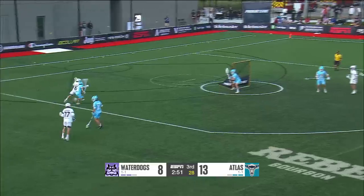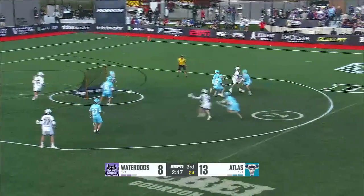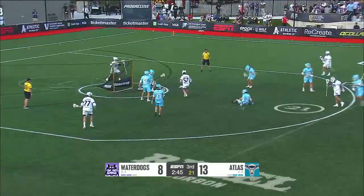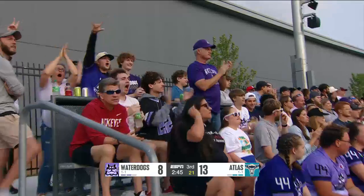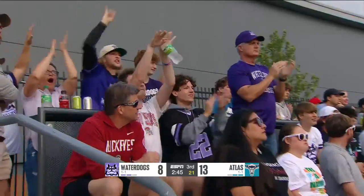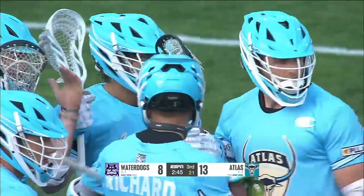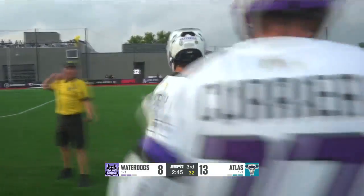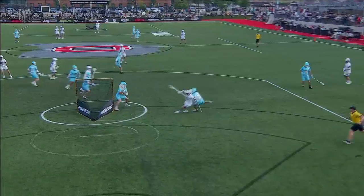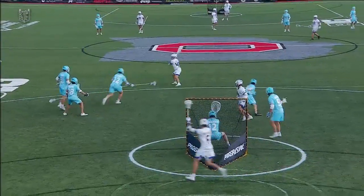Here's Sowers trying to get a step on Adler. Tiptoeing around the crease, curling. Teeing up Kelly, who scores! Connor Kelly rockets it from deep. This should be a 2. The best in the league a year ago, dropping 2 balls. He's back, 40 and white.